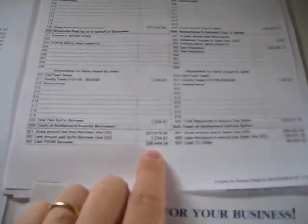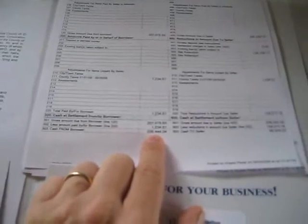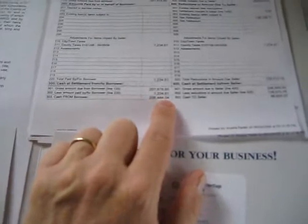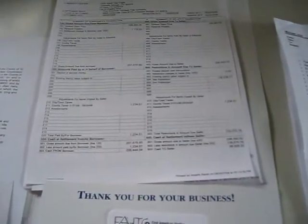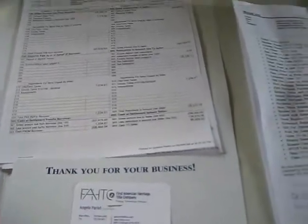We ended up buying this house, a 285 to 300 value. We bought it for 206,444 and 4 cents was our total purchase plus closing costs. So not a bad little deal there. We didn't steal it, but we've definitely got enough spread to fix what we need to fix.